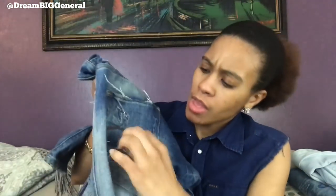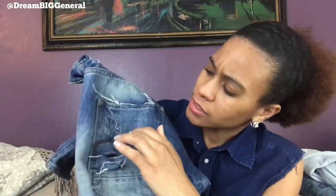This is also a little homemade. This rip right here. This is not homemade. See, the pockets were just like that. I just needed some more. I needed some more rips. So I ripped them. And what I love about these is the color as well. It's like a greenish color on there. I love wearing these with my Tims, my brown leather elephant Tims. I'll show you. This is how it looks on me.